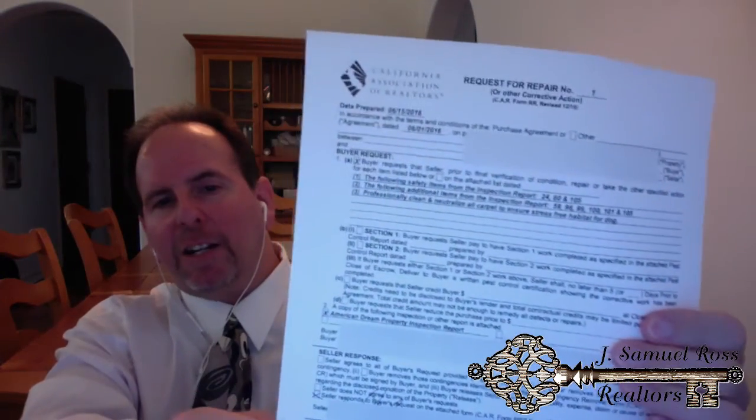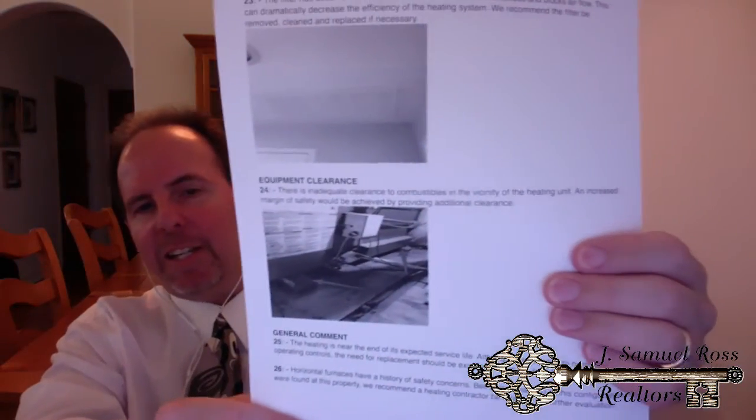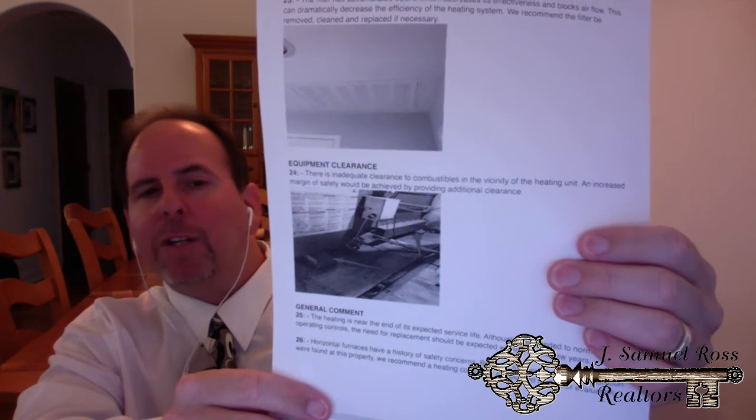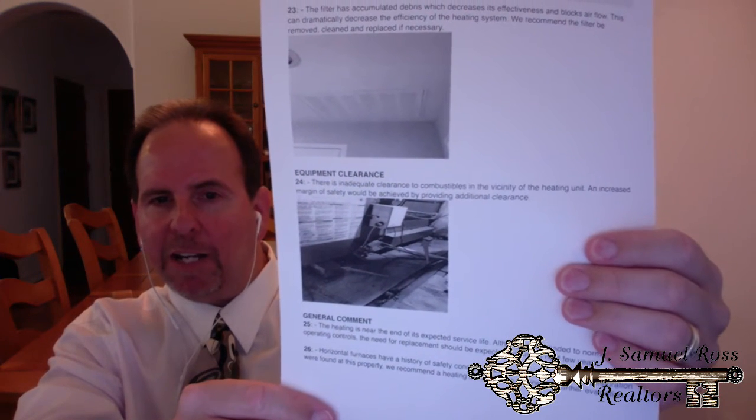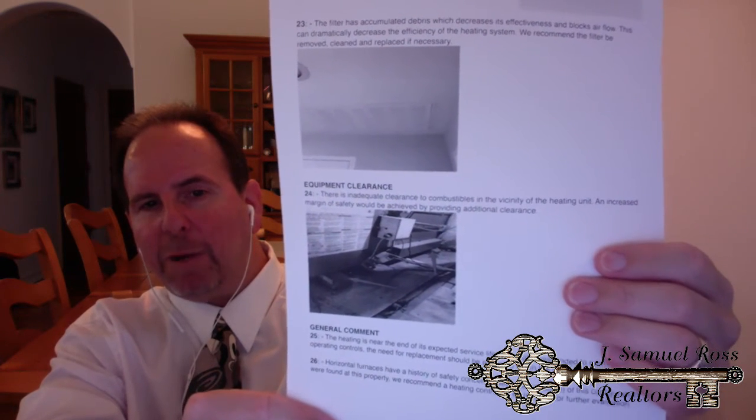Next, take a look at the numbers there. Now you see, I'm going to focus on number 24, which I have right here. This is from the inspection report. And what this says is, number 24, there is inadequate clearance to combustibles in the vicinity of the heating unit. That would be the furnace. An increased margin of safety would be achieved by providing additional clearance. Okay, great, but how much clearance is that supposed to be? Is it 2 inches? Is it 5 inches? Chances are the buyers don't know how many inches they need. And the sellers are totally not going to know. So as a result, they're really not clear what it is you want done.